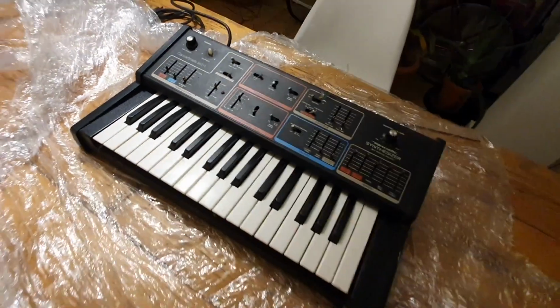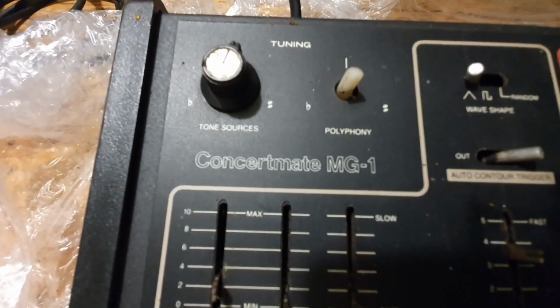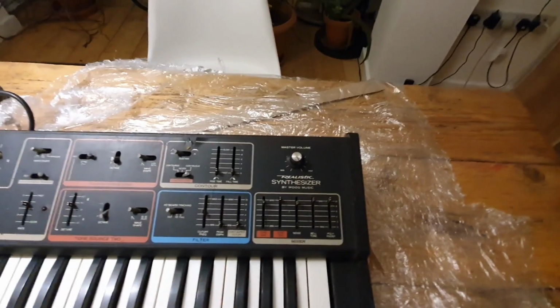Anyway, all I know about this one is it's very dead, doesn't power on. There could be a whole lot of shit wrong with this. If you're interested in seeing the resurrection of the Concertmate MG1 Realistic Synthesizer by Moog Music, stay tuned.